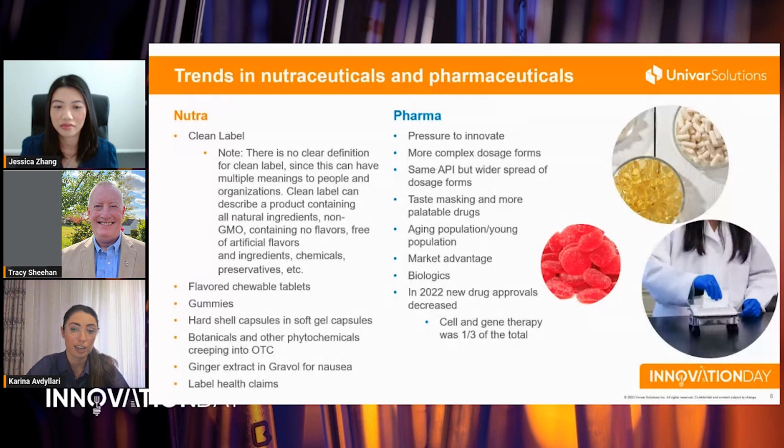And for healthcare practitioners, reducing pill burden or increasing acceptance will have a direct effect on compliance, and that will affect the effectiveness of the medication overall. So yeah, definitely.